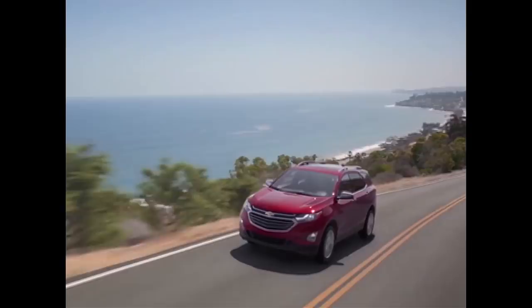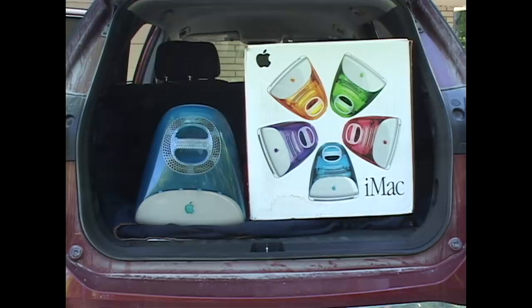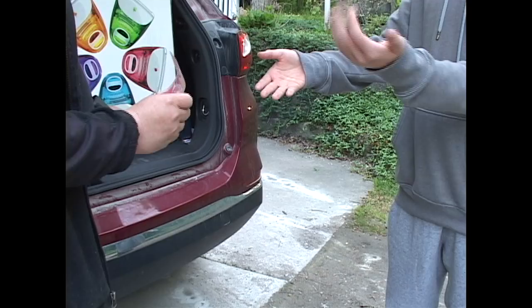For this video, I hit the open road and picked up a low-end iMac SL plus a Rev-D Blueberry in the box from local used ads. I paid $90 between the two of them.